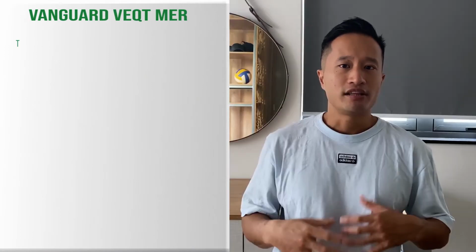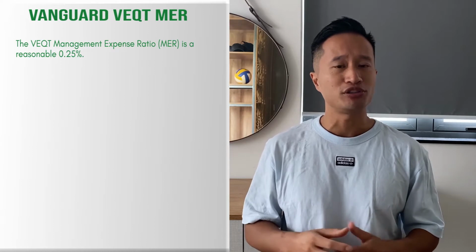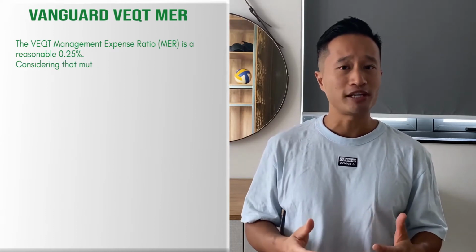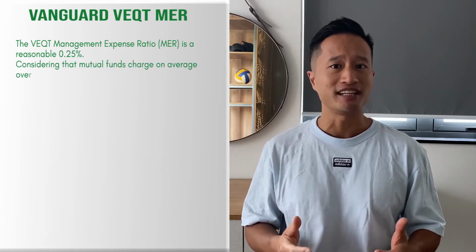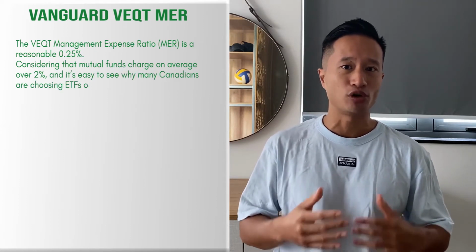Vanguard VEQT MER. The management expense ratio, or the MER, is a reasonable 0.25%. Considering that mutual funds charge on average of over 2% per year, it's easy to see why many Canadians are choosing ETFs over mutual funds. It's almost 10 times more expensive to invest in a mutual fund than it is with VEQT.